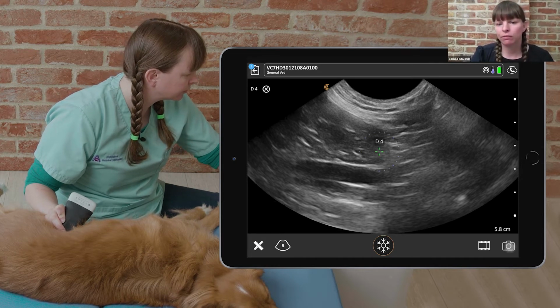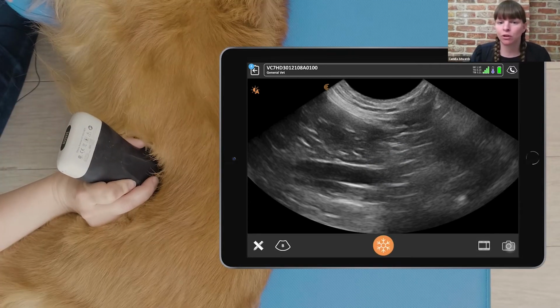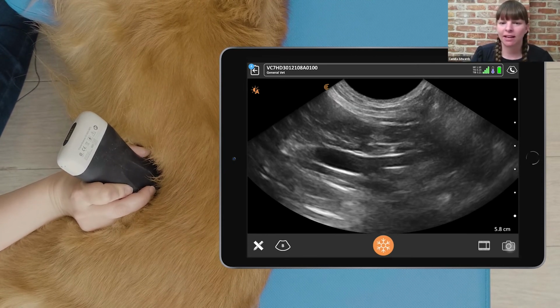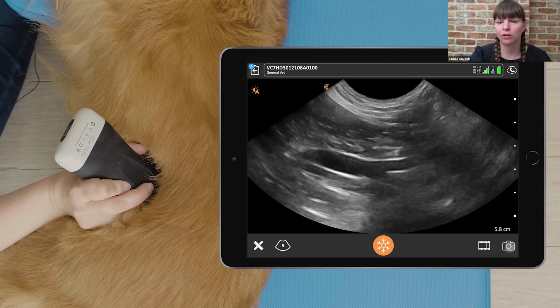Once we've located the lymph node in this area, and sometimes we don't always spot it, but that's usually a good sign. It normally means that it's normal. We can take a measurement and have a closer look at it there. It's just this really hypoechoic structure.